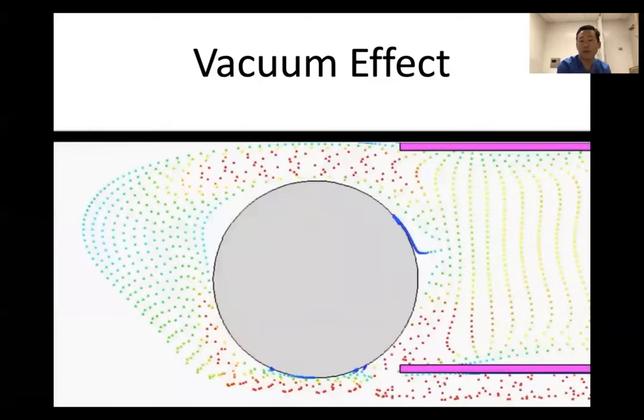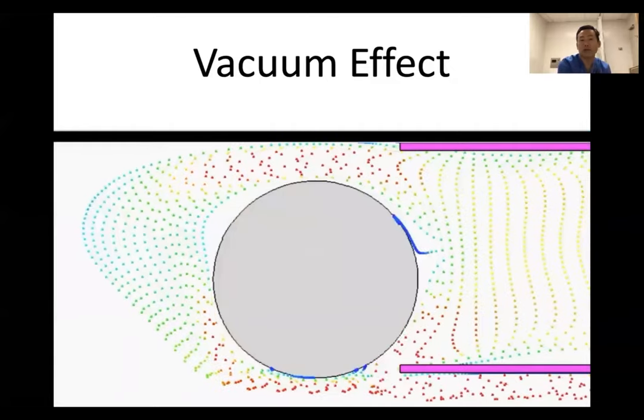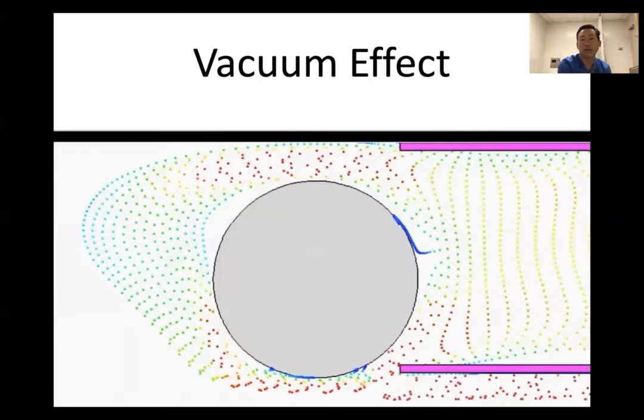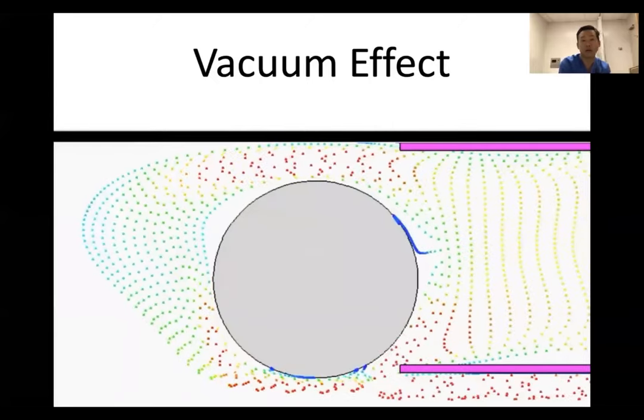And number three, when pulling the scope out, at the very end, tip the scope to create this waterfall effect. That way the stone falls out of the sheath, not back down the sheath, but out and onto the outside of the body.